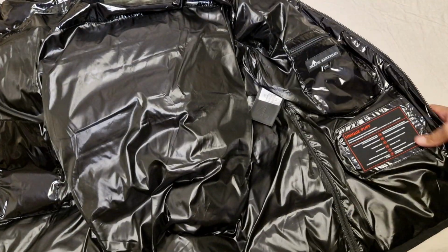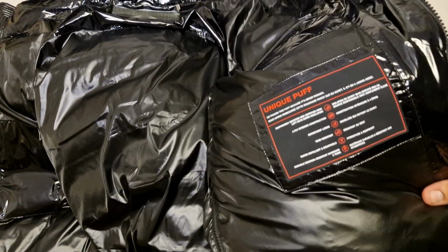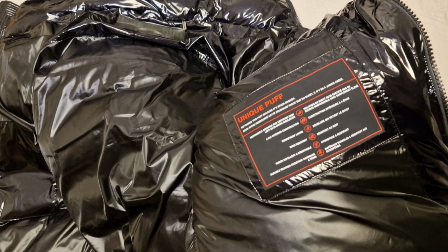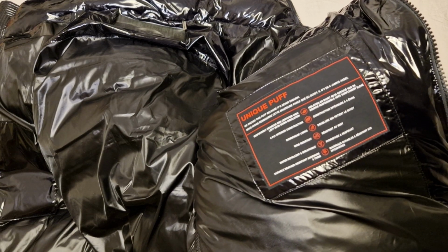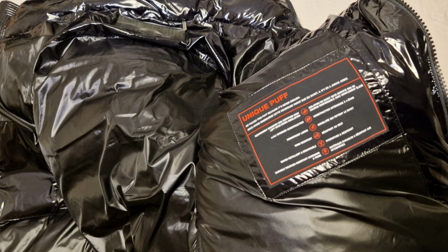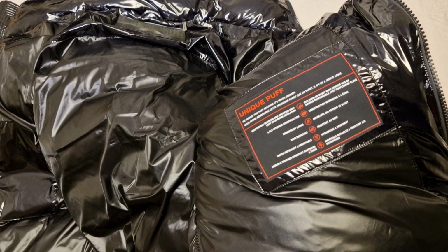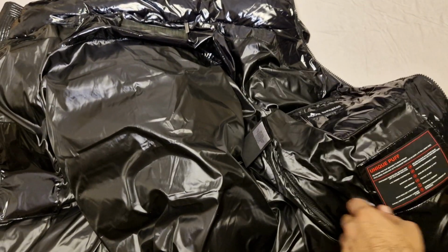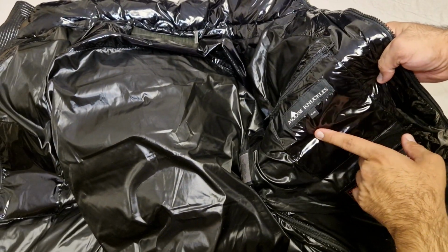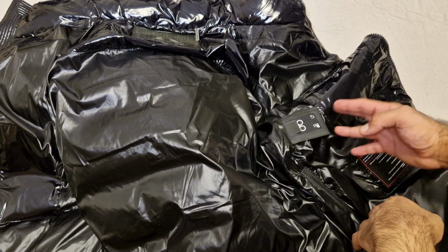And then we've got the bit inside that explains unique puff, same thing that's on the label. So responsibly sourced RDS, certified high loft 80/20 down insulation, 4-ply interior construction, downproof lining, wind resistant, water repellent and breathable, and durable weather resistant hardware and trims. And then it's got a pocket there, just a normal zip pocket that says Moose Knuckles XL and TG on it.